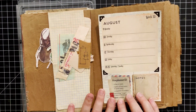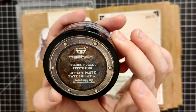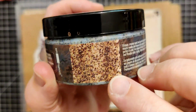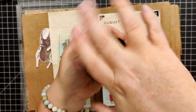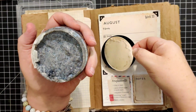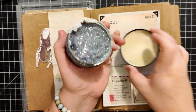Okay, sequence of numbers, something rough. This is some Finnabair. It's called Golden Nugget. It's called Effect Paste. It's texture paste, so it kind of ends up looking like this. It's gritty and kind of sandy looking. So let me open it up. I'll do this last, but hopefully it's not dried up on me. I know I used it. So it looks purpley, but it'll dry clear. So yeah, I'll use some of that.